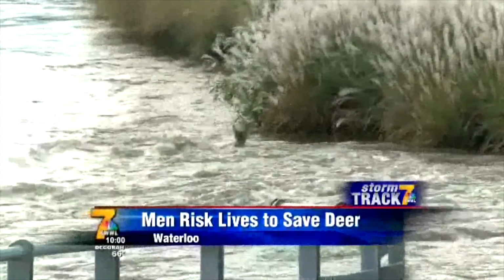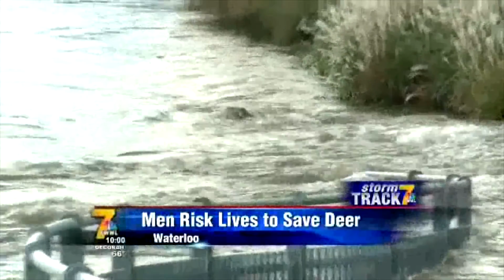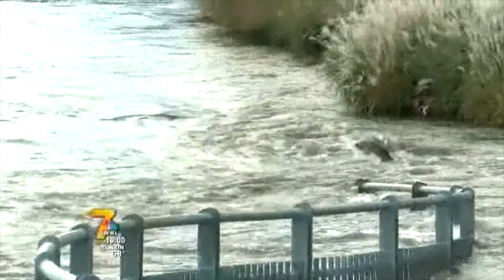You're hearing people yelling as they watch a deer getting swept away in the Cedar River, knowing there's nothing they can do as the river rages. Moments later, the deer gets stuck here at the 4th Street Bridge, causing quite the spectacle.